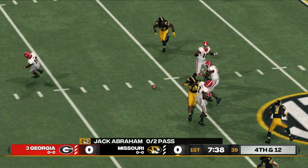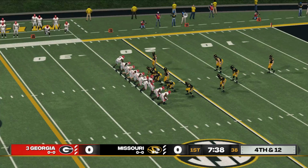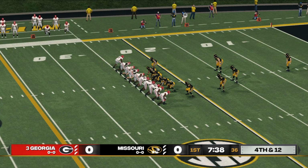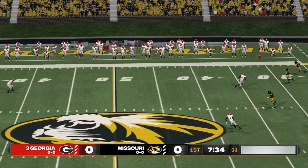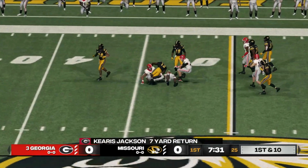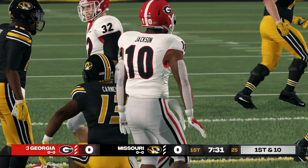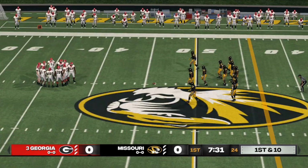Slings it out, and it gets tipped. This unit has quick hands, and they showed it there by knocking away the pass. The defense looks like they're going to send in the cavalry on this one. When he made the decision to return the ball, I'm sure he thought there was going to be some room to run. But boy, did it vanish in a hurry. Still, he got something out of it.